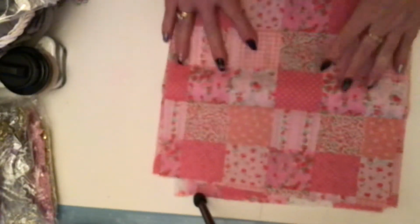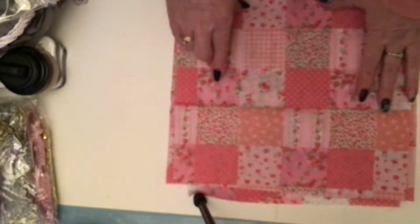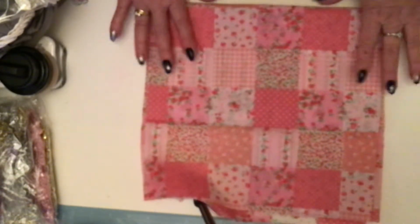And the other one was this lovely patchwork fabric. And you have polka dot and gingham, flowers. It's just a lovely wee shabby chic fabric.